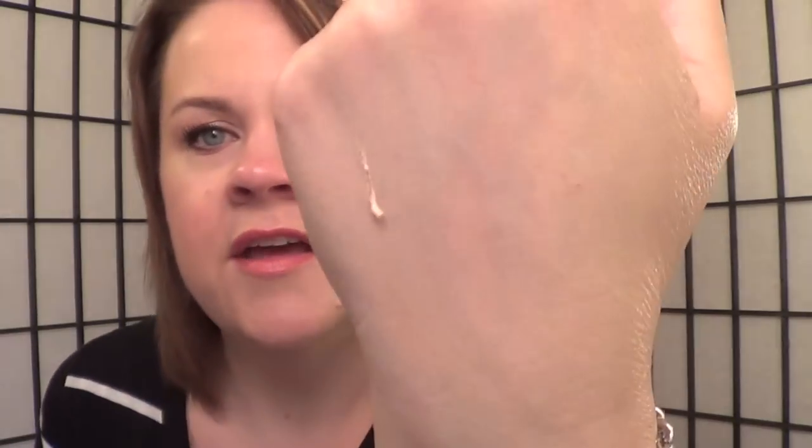And it looks like that before it's all blended out. I want you to know my nails looked perfect when I went to bed last night. This morning, I chipped them while I was getting ready. Looks like that. And it really stays put very well. It lasts all day long, and I find it very brightening. So I really do enjoy that one.